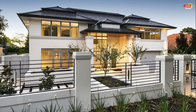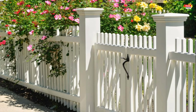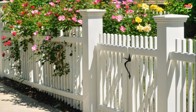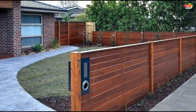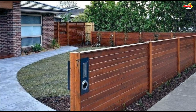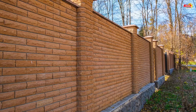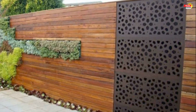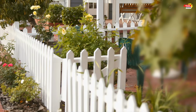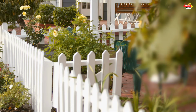A modern front yard fence is a structural perimeter element characterized by clean lines, geometric simplicity, and often a focus on natural, textural, or industrial materials. Unlike highly decorative or traditional fences like Victorian scrollwork or solid stockades, modern designs prioritize form meeting function. They often employ horizontal or vertical slats, minimalist colors such as black, gray, or natural wood, and seamless integration with the home's architecture. The design typically avoids clutter and elaborate ornamentation, opting instead for bold planes and simple repetition to achieve a sophisticated, sleek, and contemporary look.